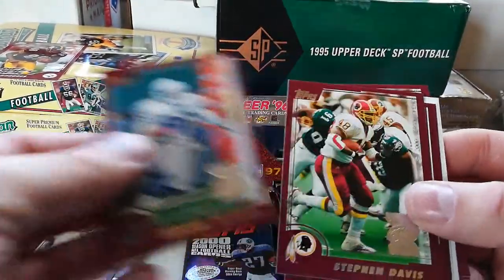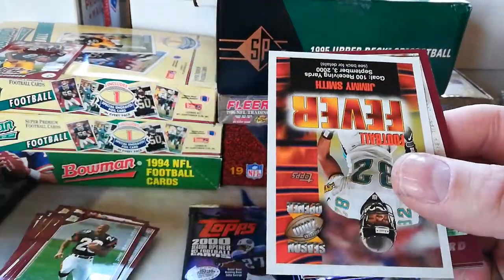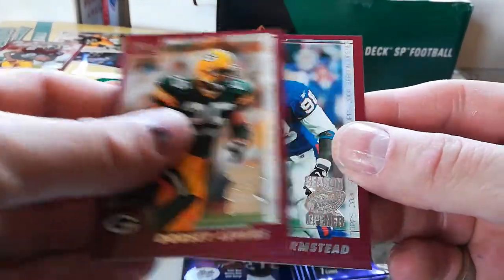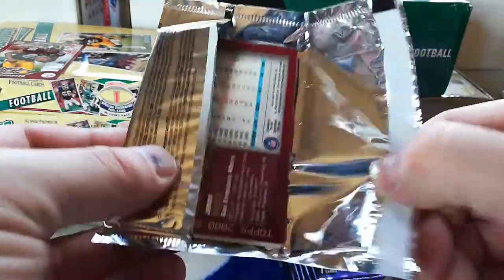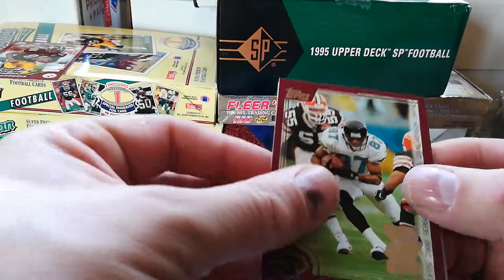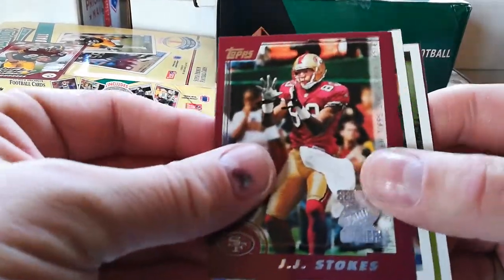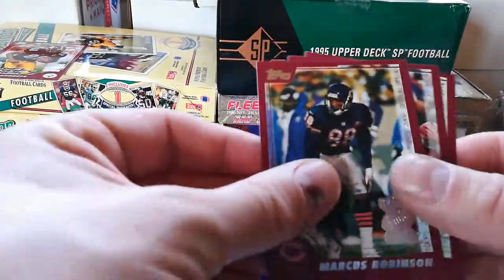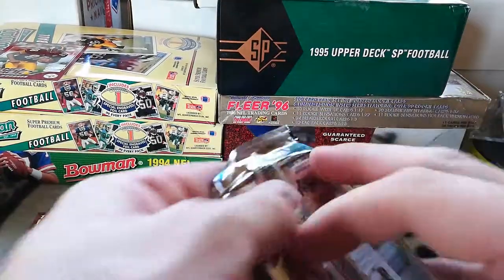Okay, Jerome Paython, Stephen Davis, Curtis Keaton, Rob Johnson, Jimmy Smith Fever, Damon Huard, Dorsey Levens, Jesse Armstead. Keenan McCardell. Checklist. J.J. Stokes. Kurt Warner. Fever. Stephen Davis, Marcus Robinson, Eric Moulds, Jerry.